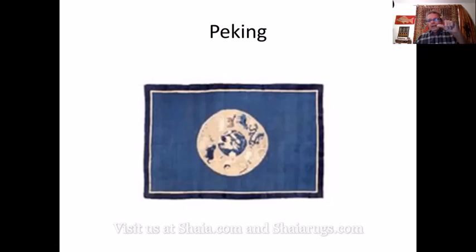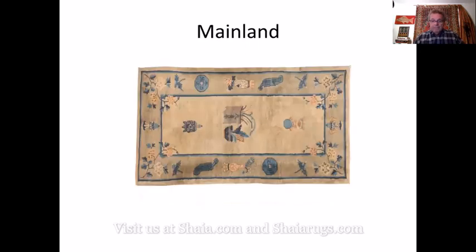So they're not thick like the super 90s that we sold in the 80s. These are very thin and very pliable. They have a lush wool, which made them last long, even though they were thin. So here again, this is a mainland, but the Peking sort of look. So again, you see the tans and the blues and a very thin rug.